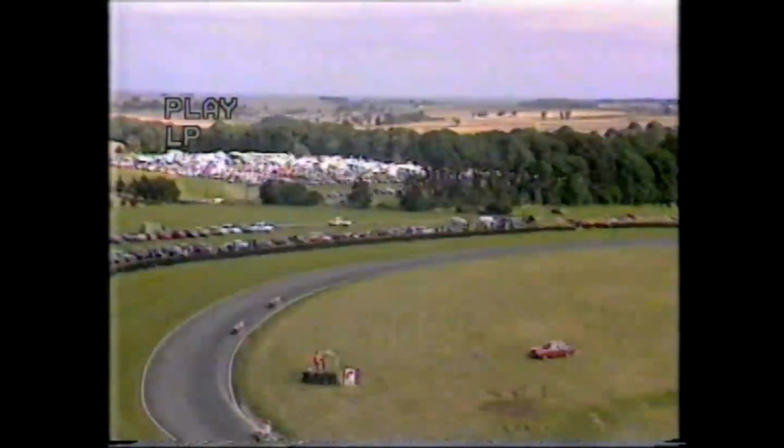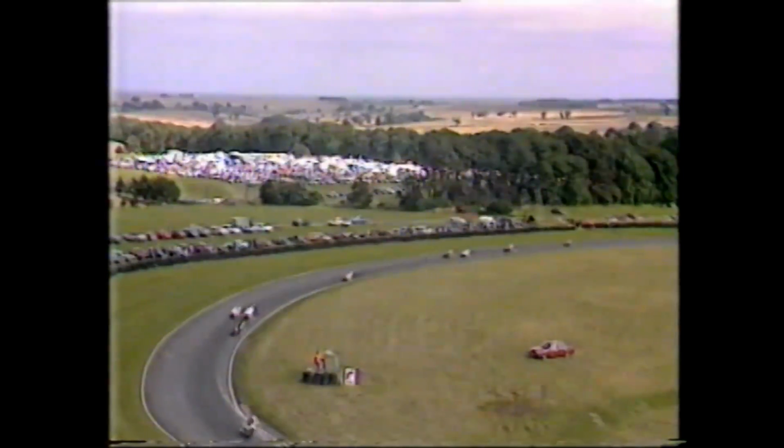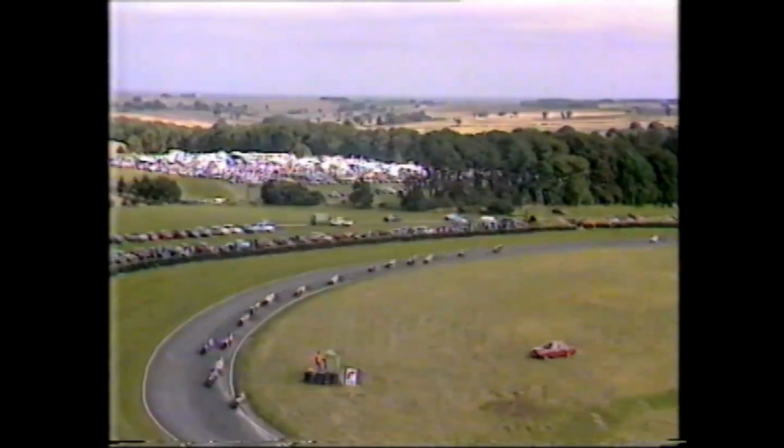Welcome to Cadwell Park for this Manufacturers' Cup, the EBC MCN Superstock Manufacturers' Cup. And it's a great day for sport. There's a big crowd here to see these two 8-lap legs. On an aggregate of the two races, we're going to see the winner in this Manufacturers' Cup. And the weather is fine, the track is in superb condition.